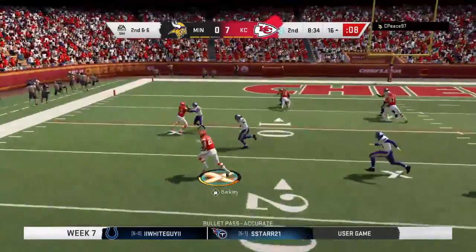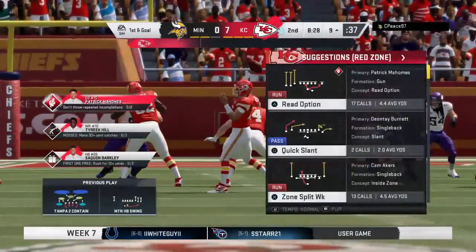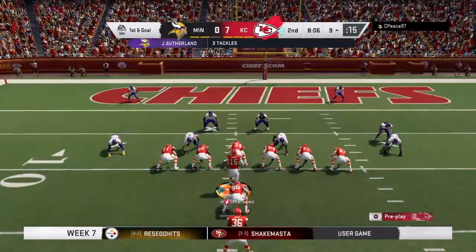Throwing again on second down. Mahomes gets this out to Saquon Barkley. And now they're inside the 10 as he's brought down at the 9. 7 yards on the pickup there, and now they've got it first and goal.